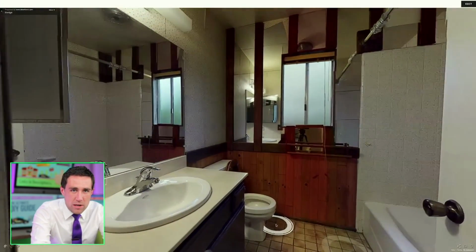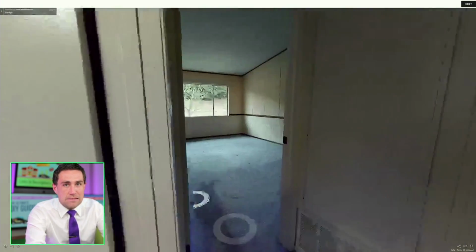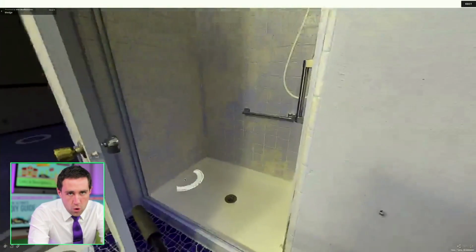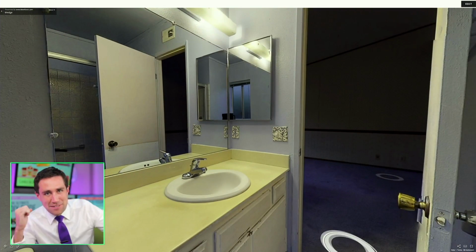Carpeted rooms, this wood paneling over here, like everything just dated. Oh gosh, there's acoustic popcorn ceiling and then you've got a blue bathroom. Like what is this, right? This is old. This needs a Kevin to come in and give it some life again.